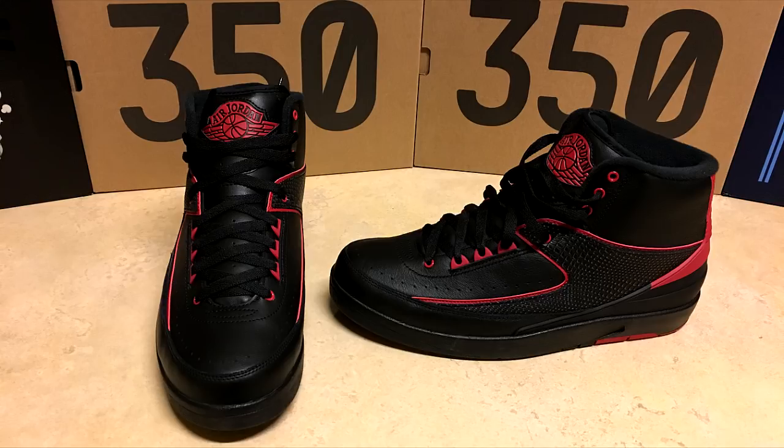I don't have any 3s, and that's because I'm waiting for them to release the black cement 3s, which are rumored for early next year. I don't know if that's been confirmed yet. I think it has been confirmed. I think they're coming out early next year, so I will definitely be getting those.